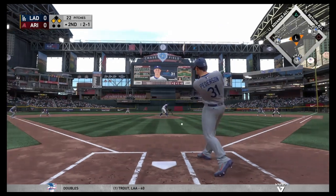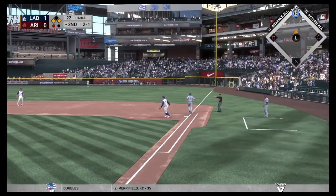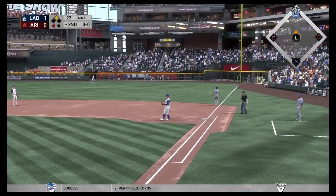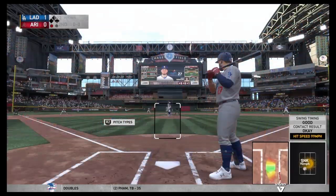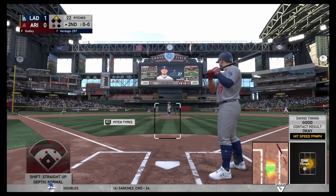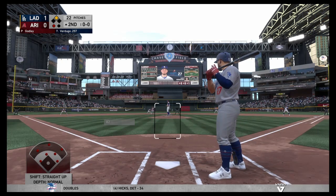2-1. This is going to bring a runner in. Oh no! Oh, they get the out at first. I thought Peterson would be able to get there on time, but they did get an out, but only one, and that's going to bring a runner in and make it 1-0 Dodgers early.